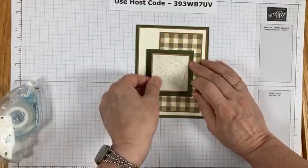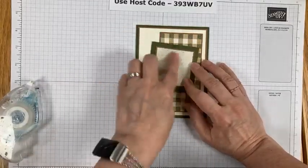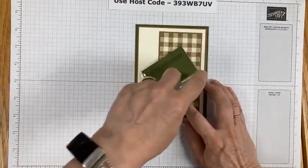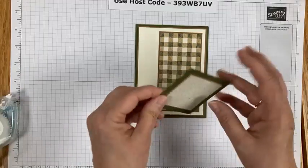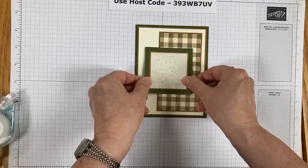Okay, so then we're going to adhere this. Oops, and I want it to go this way. And we're going to adhere this down. Okay, and then we're going to kind of offset this a little bit.